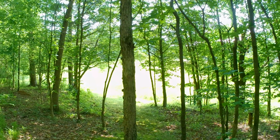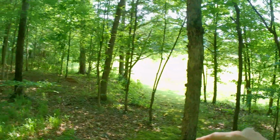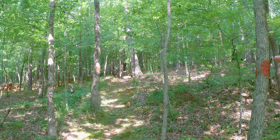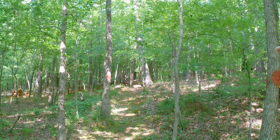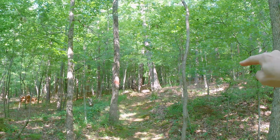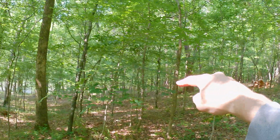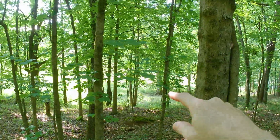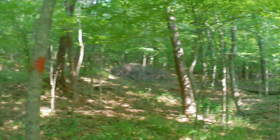So this is the Spring Loop path. It combines a path that comes up here from the main house to an animal companion cemetery, and then past an old house pad where an old log cabin used to be on the property back in the 1800s, and then it loops around past the main spring where the people who lived in that cabin got their fresh water, and down along the tributary, the stream that runs from the spring to the lake down there. I just call the combination of all those paths the Spring Loop. So that's what we'll be doing now.